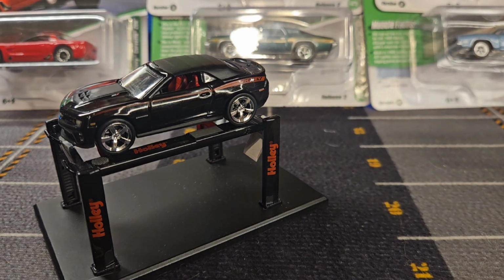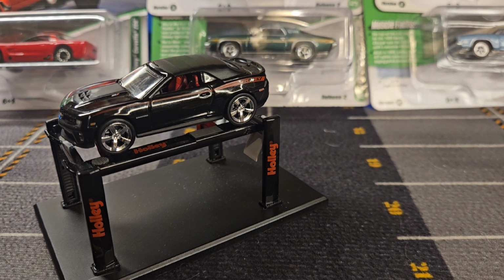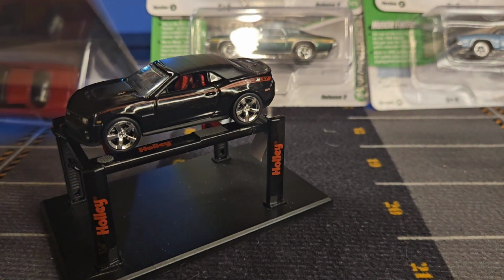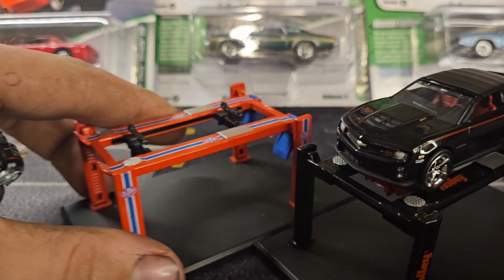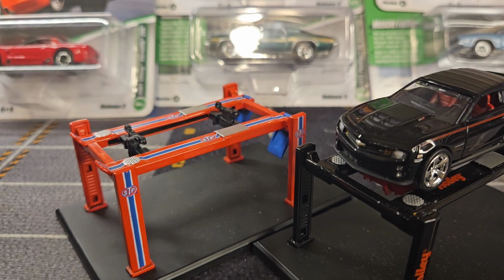Very, very cool though. So that is the 2013 Chevy Camaro ZL1, and now I'm going to have to, oh, real quick, you know what? We'll bring this guy out. Ooh. Knock the Corvette over. I do want to show you real quick just the 6th generation. I believe this is a 2019, does it say on the base?